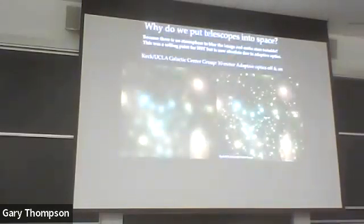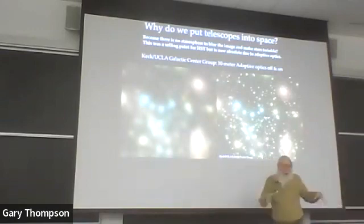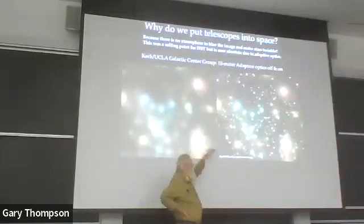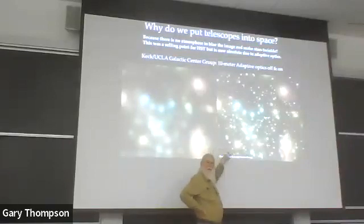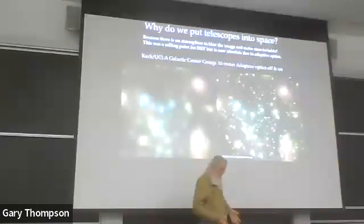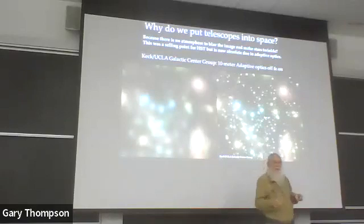So there's always the old question, why do we put telescopes in space? And the big selling point for the Hubble Space Telescope was that you get up above the atmosphere. But since Hubble went up, we have developed adaptive optics. And here's the Keck 10 meter looking at the galactic center without and with adaptive optics. So this is no longer a selling point. You can't convince people to let you put a telescope in space to do this because you can do it from the ground. But I mentioned this for two reasons. One is that it was a selling point for HST, and that has changed. The other reason is you probably think that adaptive optics is a DoD invention, and it's not.